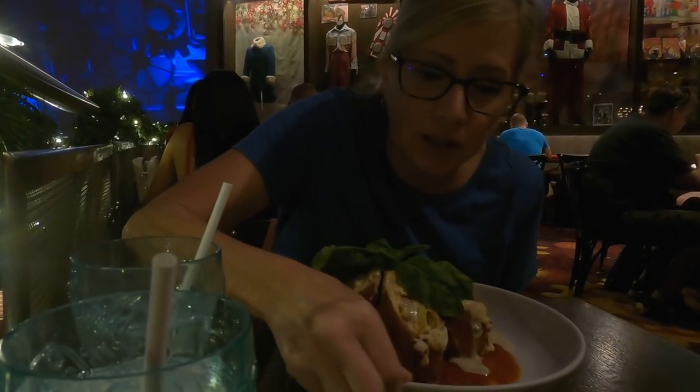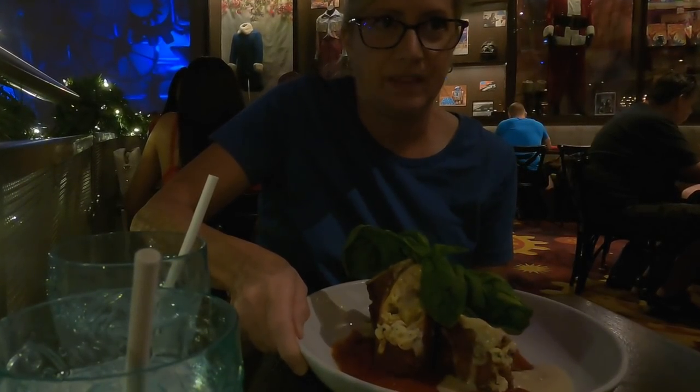Look how pretty it looks. And of course, what I do, I got another burger. It's a Kobe beef burger with a gluten-free bun. Yeah, I would rate it at 8.5, I think. It was worth it.